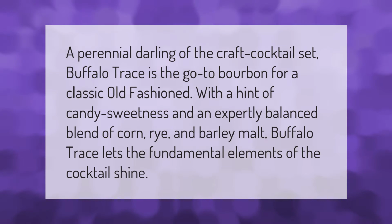A perennial darling of the craft cocktail set, Buffalo Trace is the go-to bourbon for a classic old-fashioned. With a hint of candy sweetness and an expertly balanced blend of corn, rye, and barley malt, Buffalo Trace lets the fundamental elements of the cocktail shine.